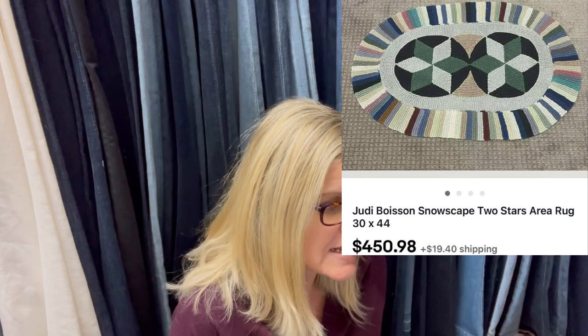Okay, bought three of these rugs for $2 each about a year ago. Finally sold the first one last night and the buyer has paid, oh my goodness, $450.98. That was definitely worth the wait. It is a Judy Boisson, B-O-I-S-S-O-N. I want you guys to know how to spell it so you can find it.